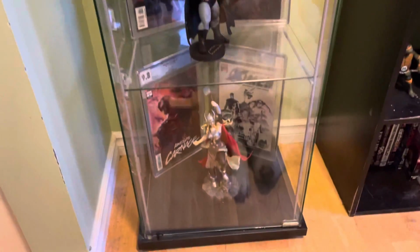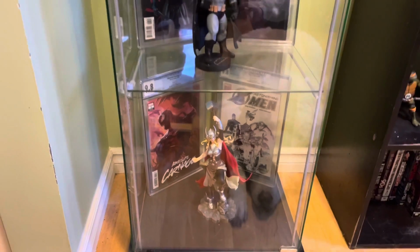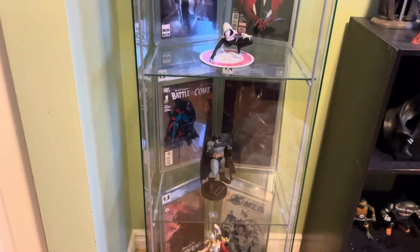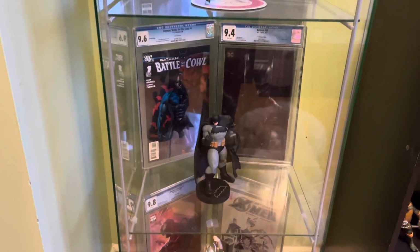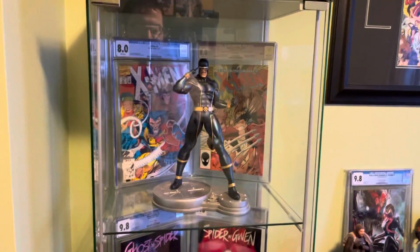This bottom shelf is just a mess though, because it's like a Thor statue with a Carnage book and an X-Men book. It makes no sense, but the rest of the shelves, you know, Batman with 2 comics, Spider-Gwen with 2 comics, Cyclops with 2 X-Men comics.